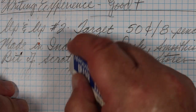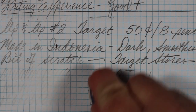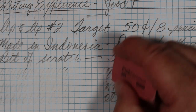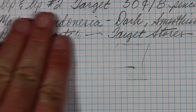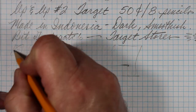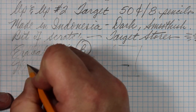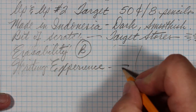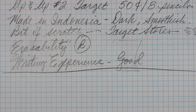But if we try some of our other erasers, like the Pentel, that takes it off pretty well. Mars. How about a pink eraser? It's a Pink Carnation. Yeah, pretty good. I mean, I think that's pretty clean. So I will say erasability, I'll give it a B. And writing experience, good overall. Okay. You know, a decent pencil.